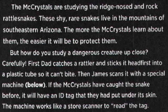Carefully. First, Dad catches a rattler and sticks it head first into a plastic tube so it can't bite. Then James scans it with a special machine. If the McChrystals have caught the snake before, it will have an ID tag that they had put under its skin. The machine works like a store scanner to read the tag.